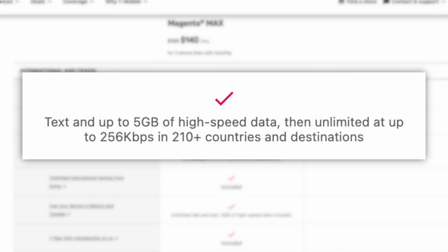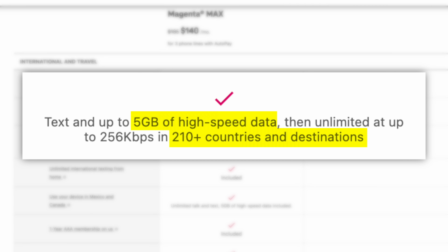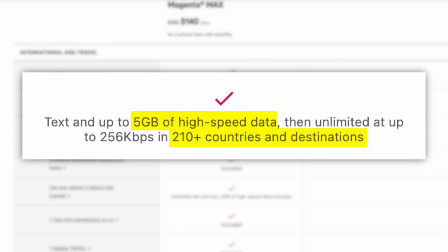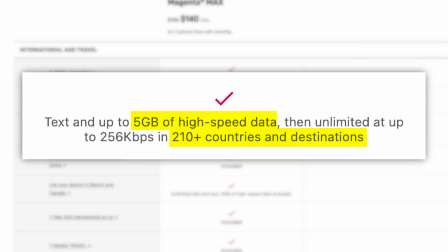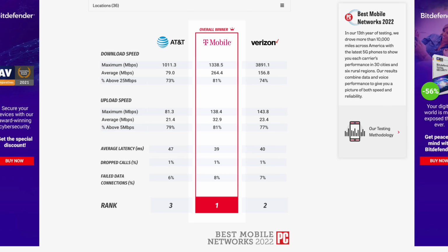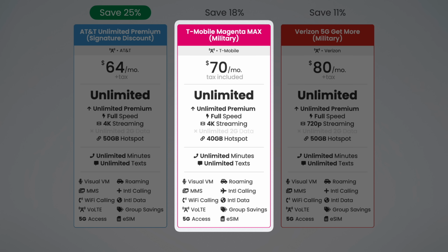T-Mobile, on the other hand, includes 5 gigs of free international data in 210 supported countries, including the Latin American countries AT&T also supports. I think T-Mobile gets the win in my book, especially with how awesome their network performed in PCMag's Best Mobile Networks test of 2022. But ultimately, the choice is yours. If you want AT&T coverage, go with AT&T. If you want T-Mobile coverage, go with T-Mobile.